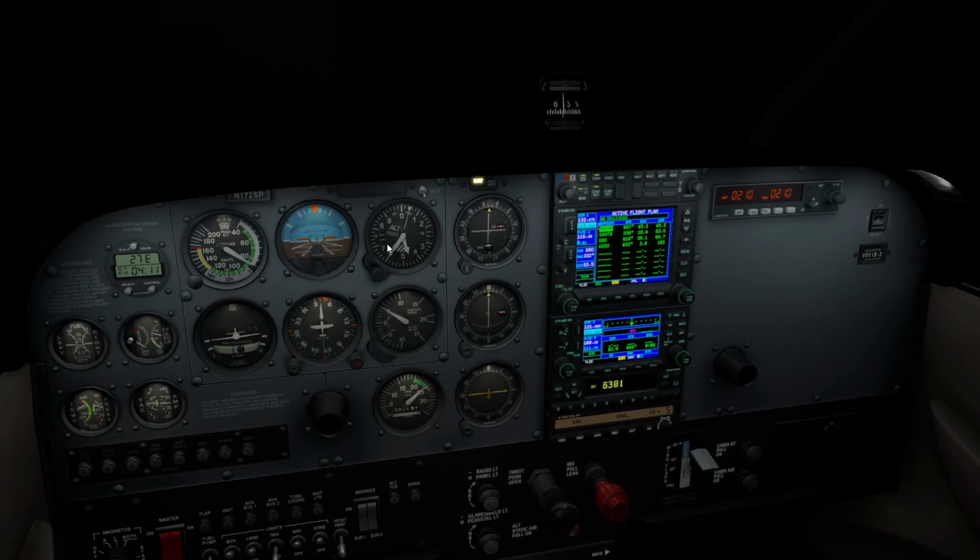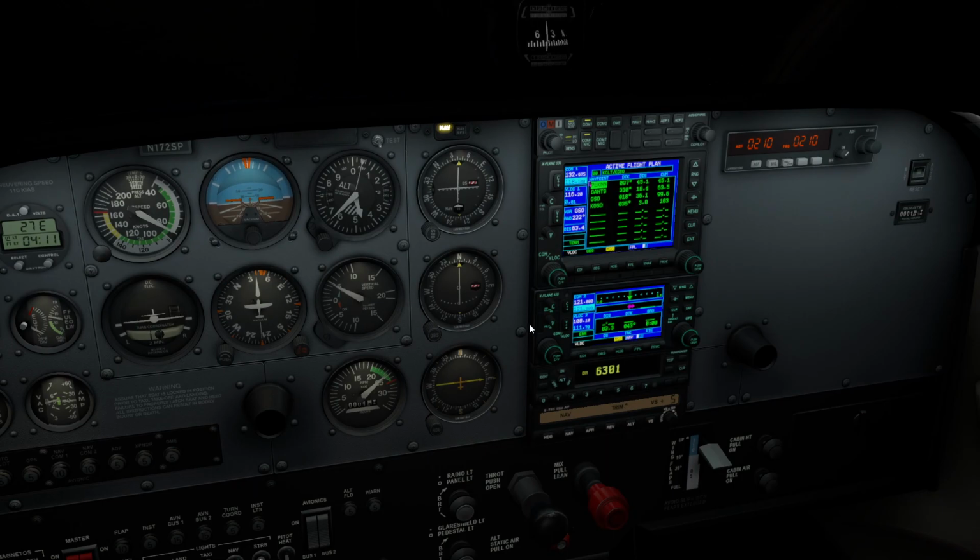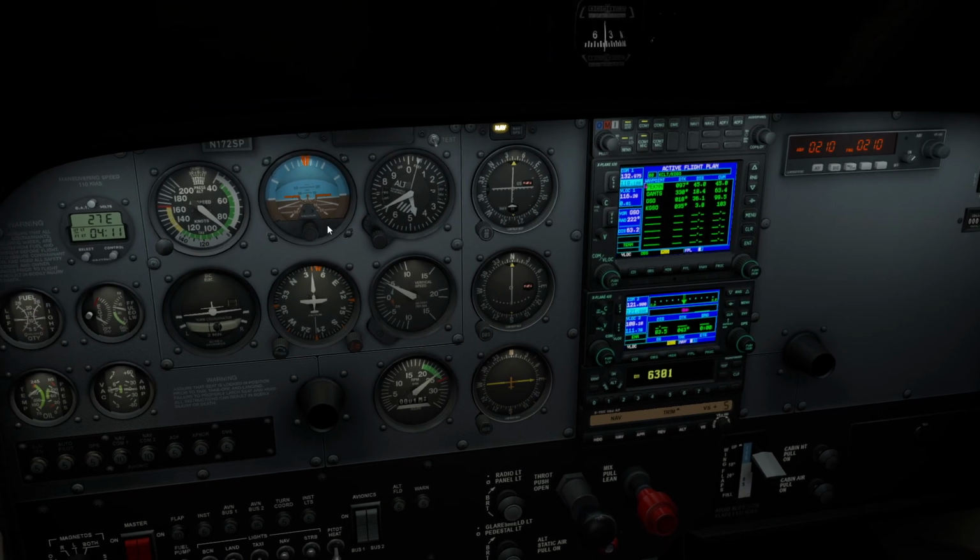Alright, we are direct Greensboro, about 63 miles out. Climbing up to 5,000, just a couple hundred feet away.